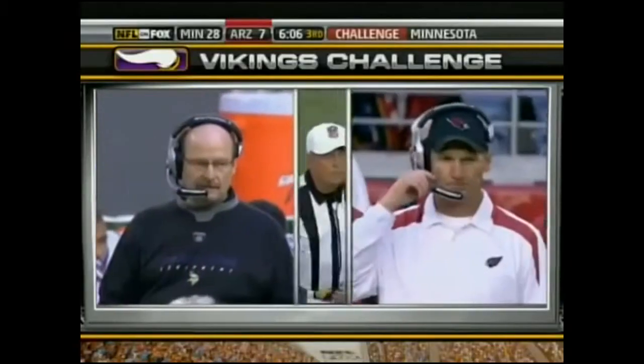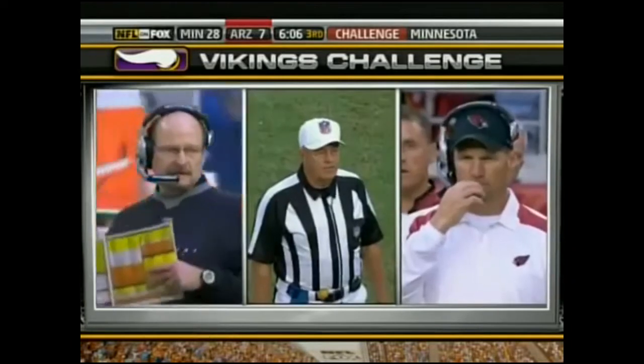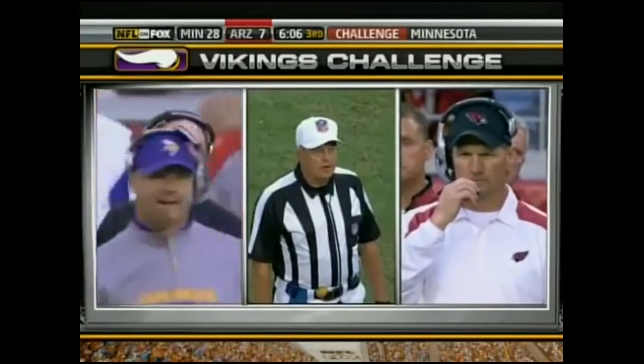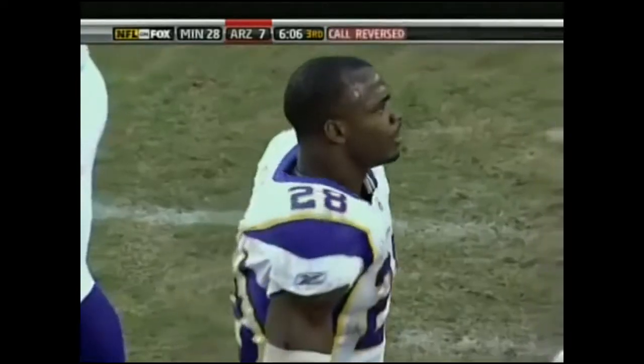But Marion Barber. After review, the runner with the ball in his possession came to the ground and his forearm hit the ball. There is not a fumble. The runner is down by contact.